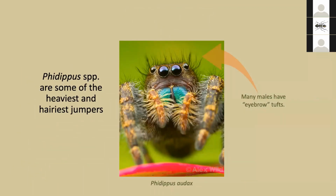One of the more common genera is Phidippus, and these are some of the heaviest and hairiest jumpers. A lot of males have eyebrow tufts. Look at that hairdo. Come on, tell me these aren't cute.